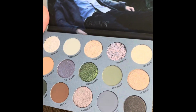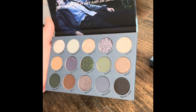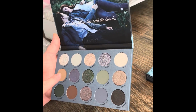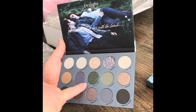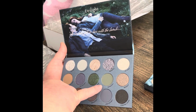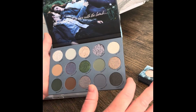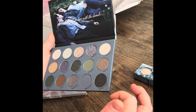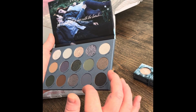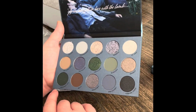Who's the freckly purpley one? This one? This is called Immortal. So we've got Ice Cold, Immortal, Prom Night, Unconditionally, Edward, Say It Out Loud, The Cullens, Lion and the Lamb. That's a good one. I like that one. Again, I don't know why these two colors could not have been a little bit better. Moonlit, Forever Young, Irrevocably, Irresistible, Bella, and So Impossibly.